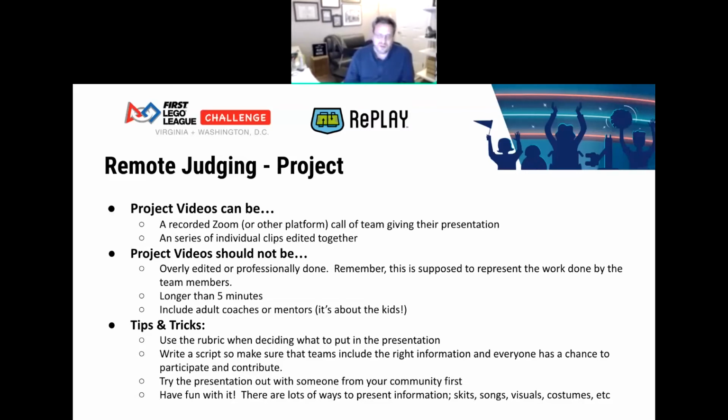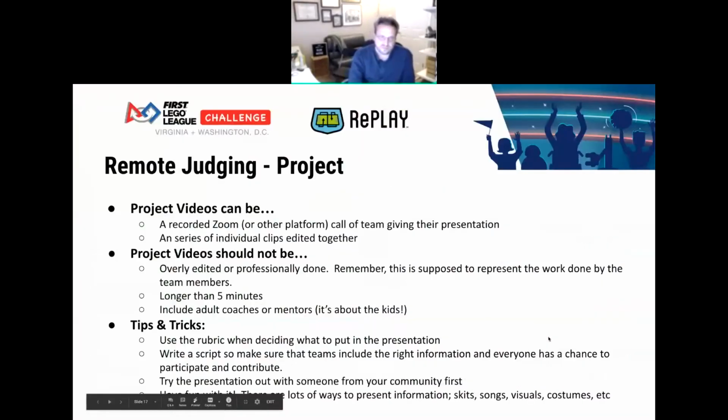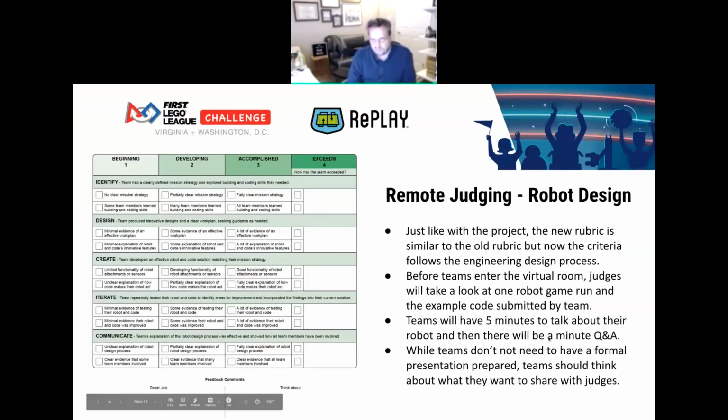The adults can be in the back, but the main thing is this is about the kids doing it. The tips and tricks: use the rubric. Like we said, that's how we judge everything. You can write a script, and what we're looking for is participation from the entire team, not just one or two people dominating the whole thing. So the more we see everyone participating, the better that's going to play out.